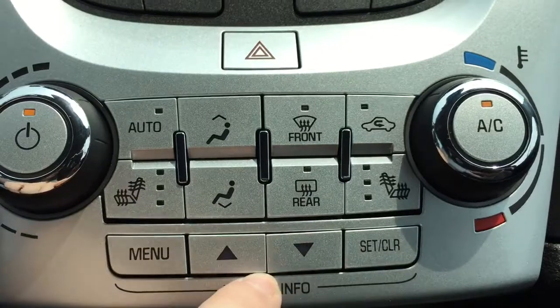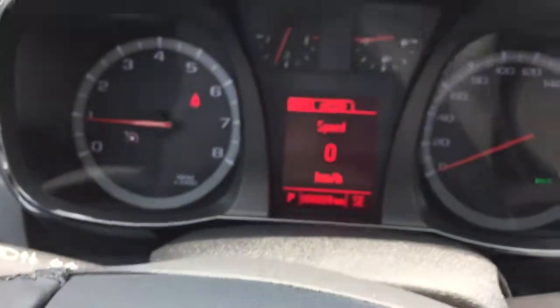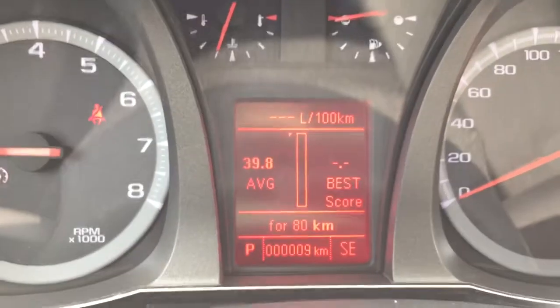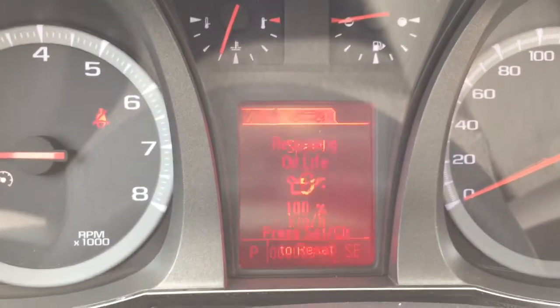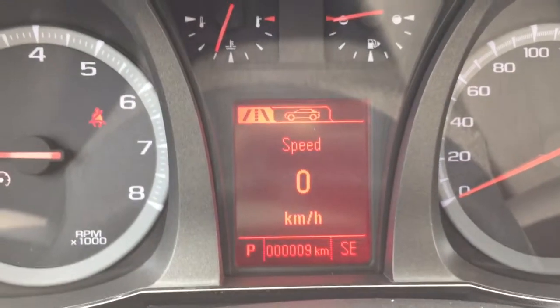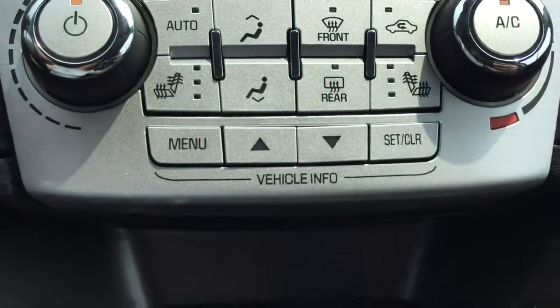The 4 buttons below that all control the driver information center, which is actually the screen right in front of the driver here. So you can flip through different information about the trip. So you have your speedometer there, you have average vehicle speed, fuel economy, fuel range. You can also look at information about the vehicle, so your oil life or tire pressure. You can also switch units if you're changing borders and that's required. So basically any information the driver needs to know during the trip or about the vehicle is right there in front of them and controlled at their fingertips.